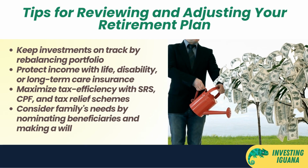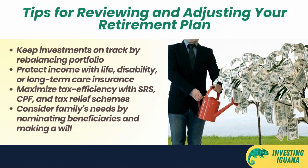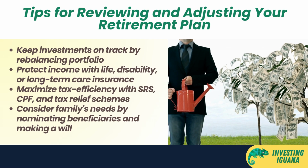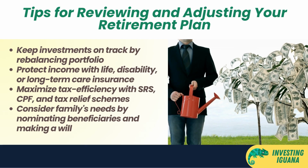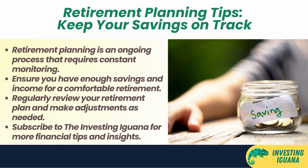4. Consider your family's needs. If you have dependents or beneficiaries, you may want to ensure that they are well taken care of in case of your demise. You can do this by nominating them as beneficiaries for your CPF accounts, insurance policies, or annuity plans. You can also make a will or set up a trust to distribute your assets according to your wishes.